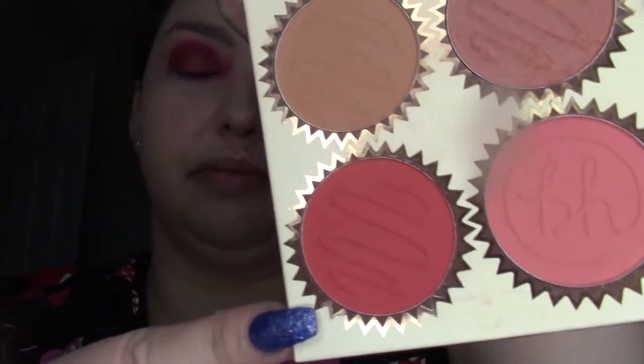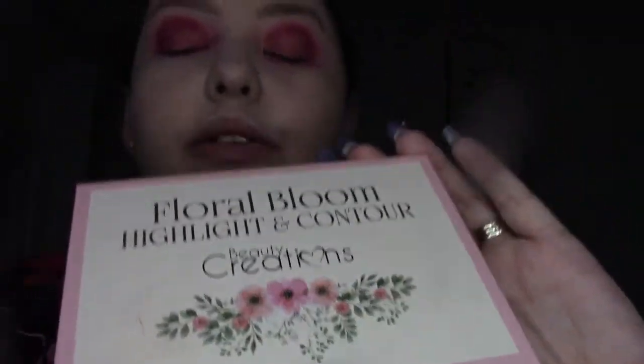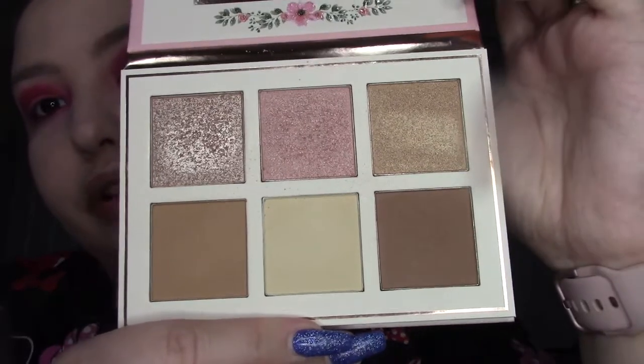Obviously my Epic ink liner, but that's nothing new. And then the Tarte Lights Camera Lashes, which is also not new. So we'll do those. She also picked the Chocolate Cherry Truffle, and she really wants me to use this shade, but the problem is my eyes are already red, so I might mix these two. And then she picked the Floral Bloom Highlight and Contour by Beauty Creations, which I got at a beauty expo. She wanted me to use the pink shade in the middle there, so we'll do that.